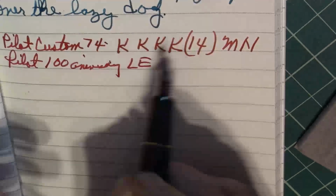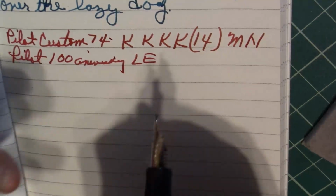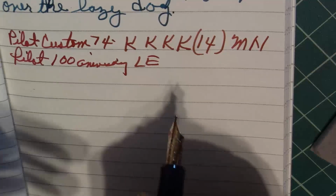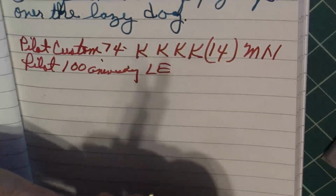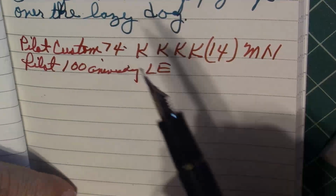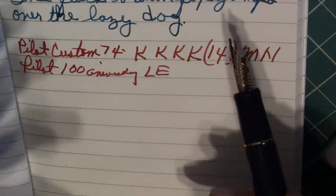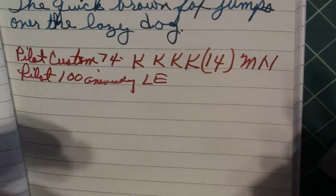You know, when I first got this ink, I didn't like it. It didn't pop. It was flat. It didn't do anything for me. I was really disappointed in it. Didn't use it for a long time. So when I re-inked this pen with this ink, all of a sudden, pop. It came to life. Now, I like it.